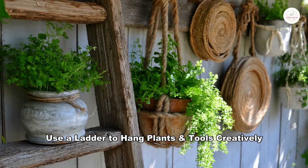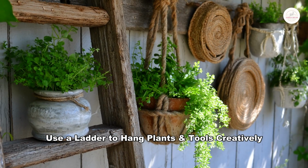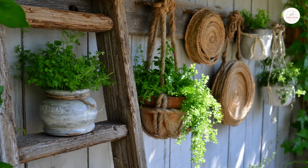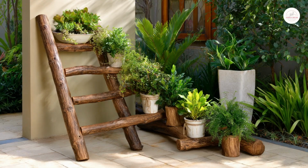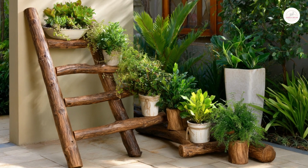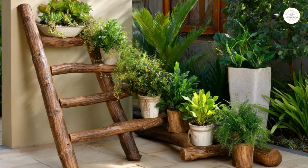Use a ladder to hang plants and tools creatively. Find a wooden ladder with a rustic or peeling finish. Lean it against a wall or fence and hang potted plants, tools, or baskets from each rung. Secure with twine, hooks, or clothespins.